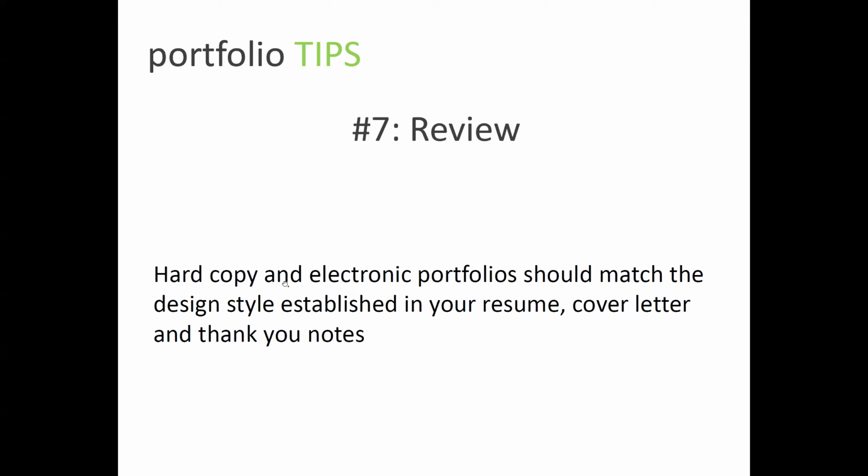Hard copy and electronic copies should match the design style. Just like before, we discussed that the cover letter and the resume need to have the exact same top of the page, with the logo, your name, those things, so that when I look at those letters, I know that it comes from you. Same thing here. When I look at the portfolio, when I look at the letter, it should all be one package, so you can start to see everything from one student. Think about how you can connect your portfolio, your cover letter, your resume, so that it looks like it is one person who designed them.